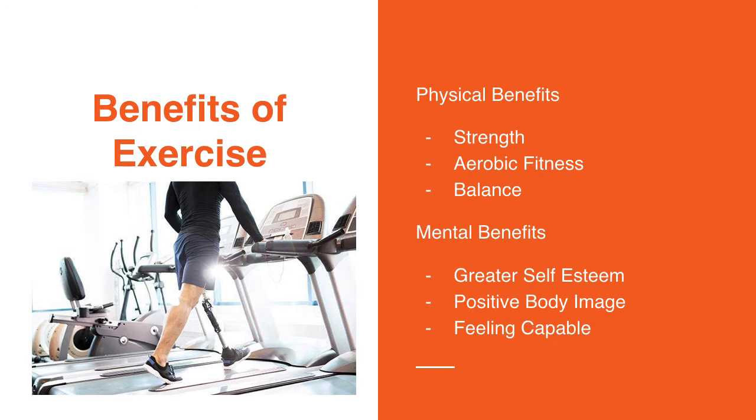So there's a lot of benefits of exercise for amputees. There's physical benefits and there's mental benefits. The physical benefits are strength, aerobic fitness, and balance. Probably the most important one is balance, especially for lower limb amputees, because they now are navigating on one limb instead of two, and their body is having to figure that out.